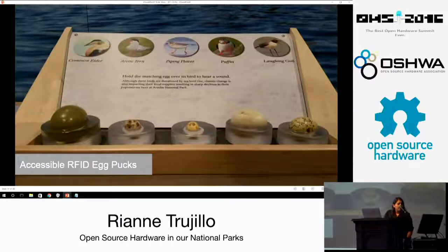And so these are our accessible RFID egg pucks. They were handmade by someone in London. They were to the exact size of the actual bird egg, and they were also textured for a tangible experience for blind and low-sighted visitors.